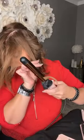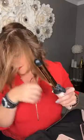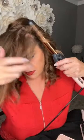I cannot see because it's in my face. My hair is in my face, but I can feel, I can look at it right here. There we go. It's going to hydrate your hair with the aloe vera and the argan oil. And it's going to give you great shine because of the hydrolyzed silk. Nice shine, and that's a strengthener too.